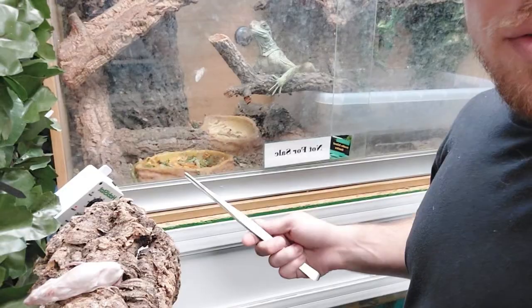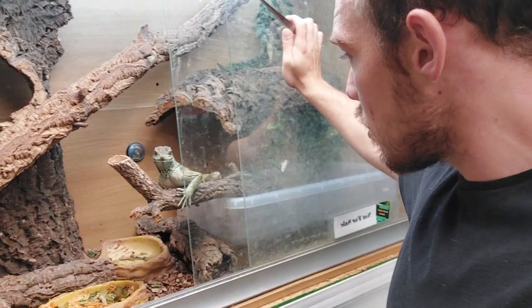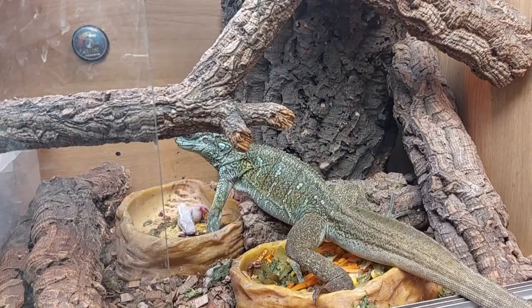You didn't eat much of your veg. You left loads of your veg. Is it like carrot? Don't you like carrot? Yeah? What? She attacked it. She attacked it. You got it at the wrong end. God, what have you done to that ball?